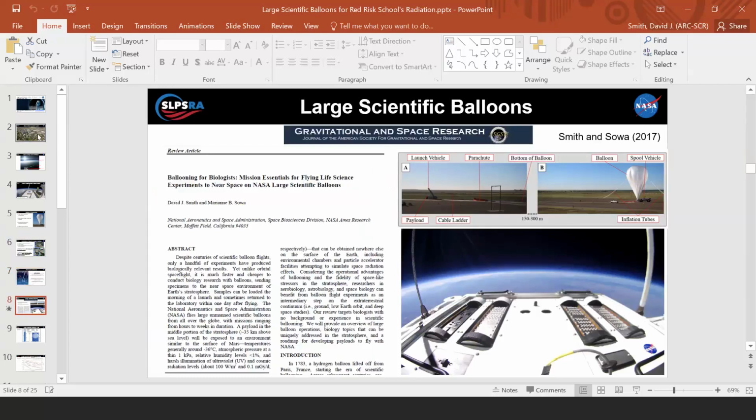So the balloon system is painted in this review article that Marianne So and I published a few years ago in Gravitational and Space Research. Since I'm talking very quickly here, if you'd like to know more about the components of scientific balloons and considerations for building payloads, please take a look at that review article. It's freely available online. You can see the various components on the upper right.